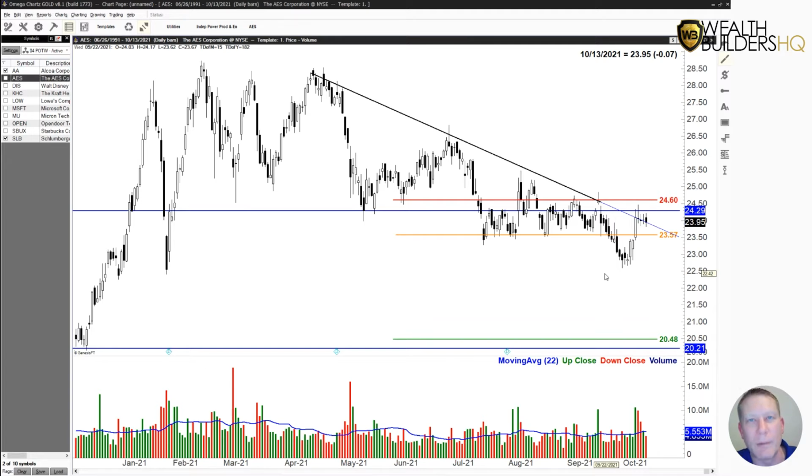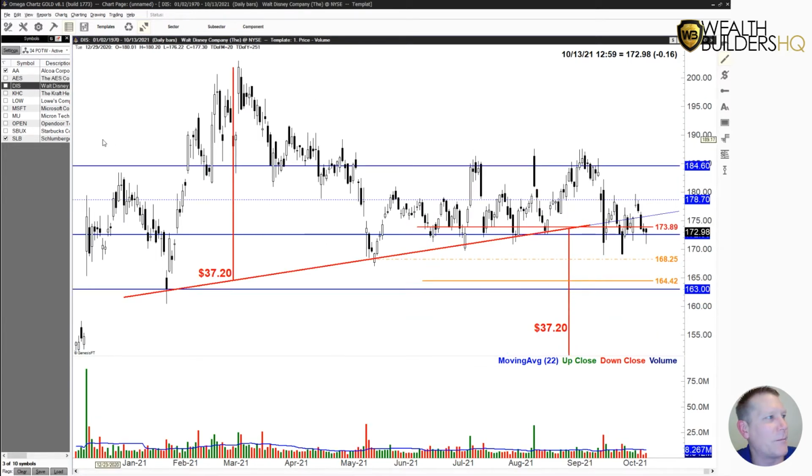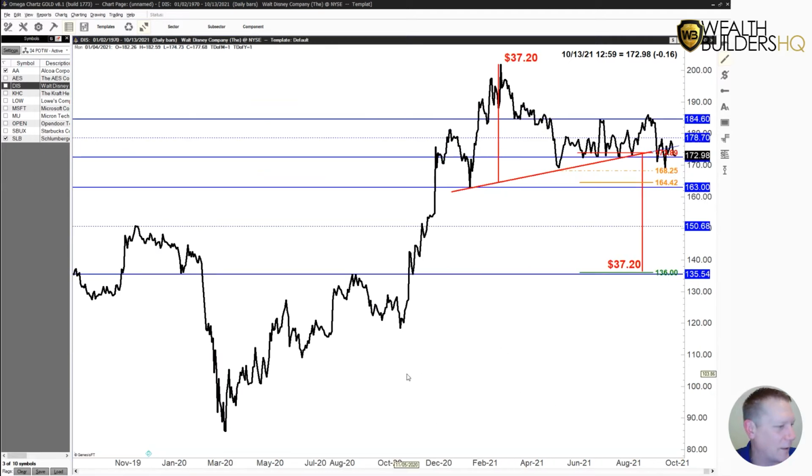So make sure that you double check for earnings before you pull the trigger on a trade. If you have Omega charts, usually there's a little triangle down here. I think one of these has one. Let's see. Disney does not, but this is another one too. Another head and shoulders. You'll see it if we get one down here. There's a little dividend one here, but we still have a big giant head and shoulders on Disney.